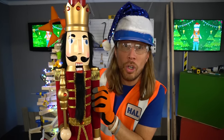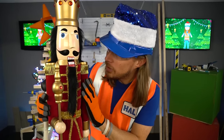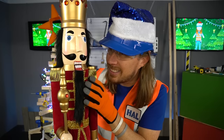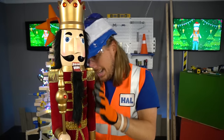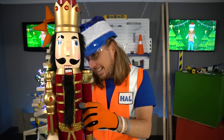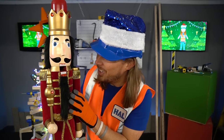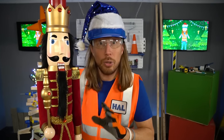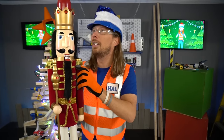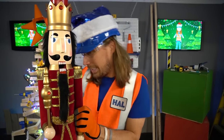Friends, I'm working on this nutcracker for the holidays. Isn't it awesome? Oh, so the mechanism on the inside that cracks the nuts wasn't working. So we had to do some work on it to get it working again. I think we got it ready and set to go. Nutcrackers are really awesome. They come from Germany, and a lot of people use them as decorations for the holidays. I think we got it all set and ready to go.